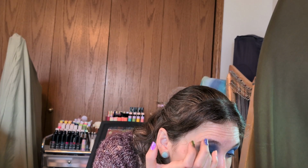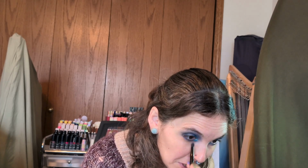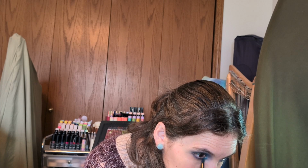Okay, I'm gonna go in with Irresistible in the corners and kind of blend that out towards the lid, and then I'm gonna put Atargatis mid-lid. See how this goes. Okay, and I'm gonna blend with my brush that had this Watery Grave on it, just to kind of help those. And I'm really just blending down on this lower lash line and in the corners where I want it to blend a little bit better and not have a harsh line. But on the lid, I'm going to leave that line because I like the look of that.